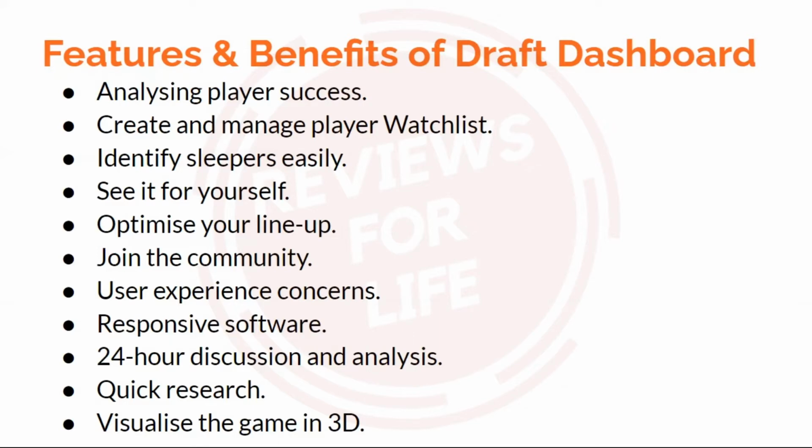Now let's talk about the second benefit. You can create and manage a player watch list. Some players are instant hits and they would make any team, whether real or virtual, as soon as they are drafted. In other cases, you might want to keep some players close without putting them on the team. This is usually because the player shows potential but is not living up to the billing just yet. For those kinds of players, the best approach would be to put them on a watch list pending the time they become the mold of player you expect them to be. Draft dashboard helps you keep this watch list of players that show future potential.